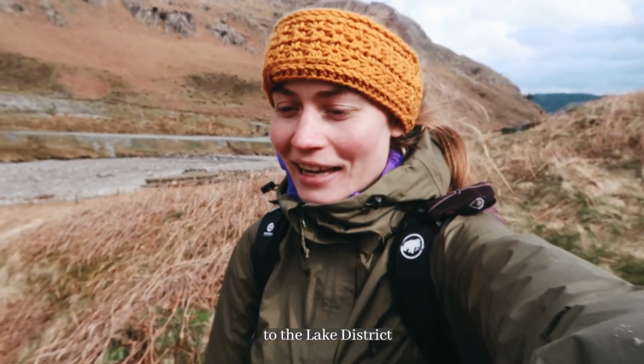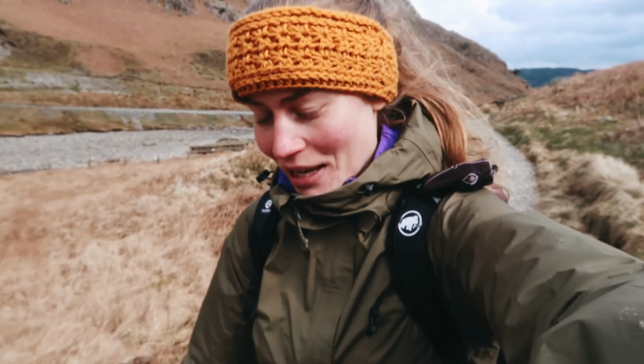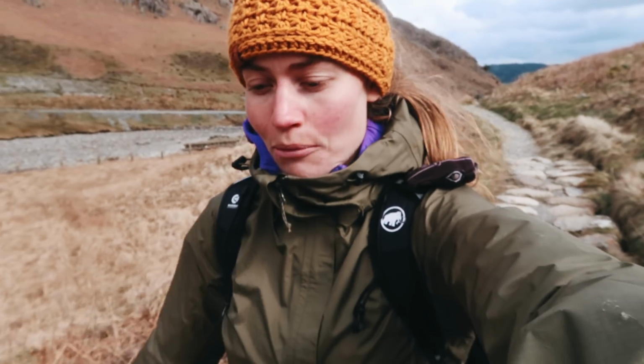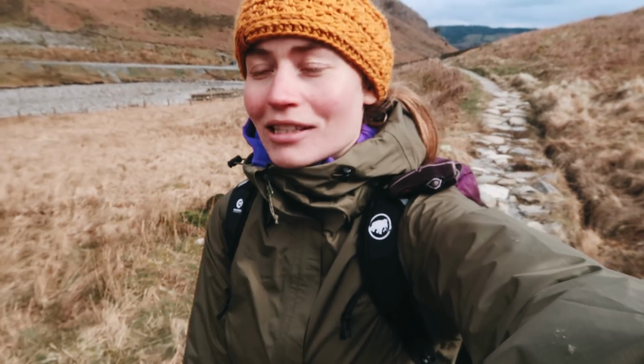To the Lake District. It's very windy, so hopefully you can hear me. But yeah, we are going up the Old Man of Coniston today. From Coniston, we set off in the afternoon, so we're doing an afternoon hike. I think it's 10k altogether, so 6 miles. So we should be able to get it done before dark.